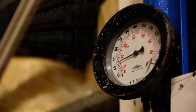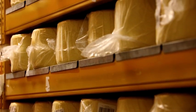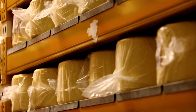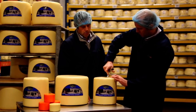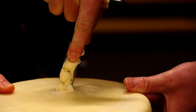The wax protects the cheese so it can continue to mature and develop its flavour in our temperature controlled maturing room. Placed on racking, our cold store can hold up to 200 tonnes of cheese at any one time. Maturing time for cheese varies from 2 weeks for our crumbly Lancashire to up to 12 months for our special reserve.